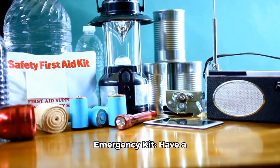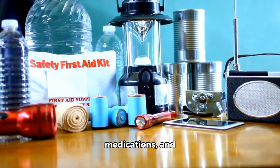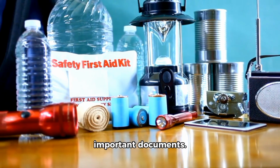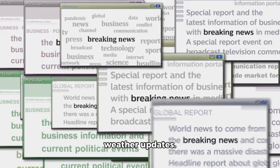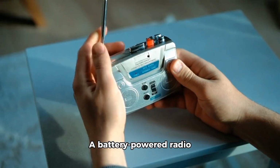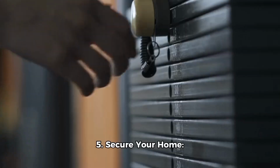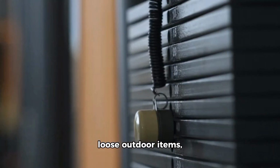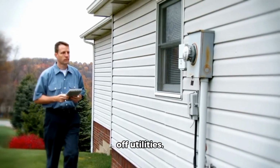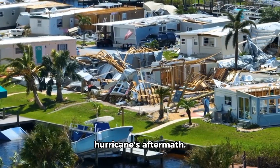3. Emergency kit. Have a kit with essentials like water, food, medications, and important documents. 4. Stay informed, keep up with local news and weather updates. A battery-powered radio can be a lifesaver if power is lost. 5. Secure your home, install storm shutters, secure loose outdoor items, and know how to turn off utilities. Preparation can make all the difference in a hurricane's aftermath.